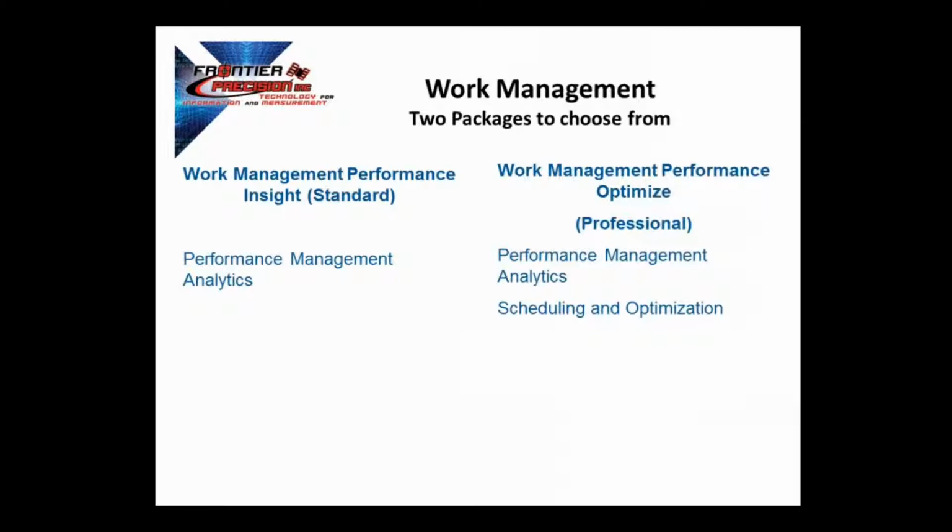Trimble offers two work management packages. One is the Performance Insight, and the other is the Performance Optimize, or the professional version. The Performance Insight package consists of performance management analytics reports that provide key service delivery metrics. The Optimize package adds all of those, plus adds performance management reports with scheduling, route optimization, and even in-day exception management, emergency type things that can help schedule those as well.